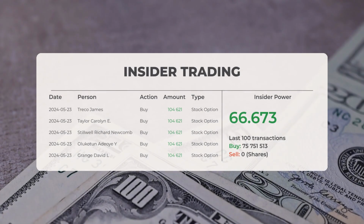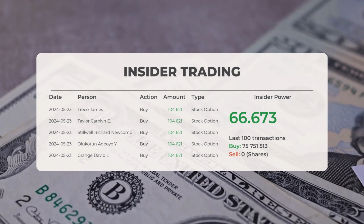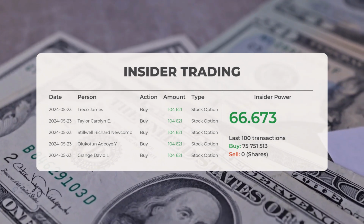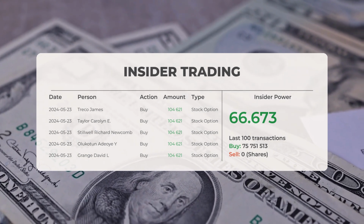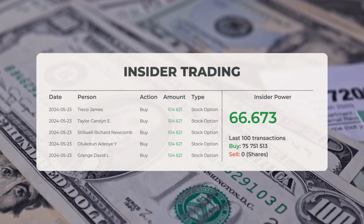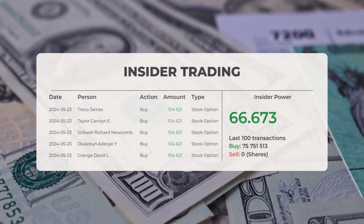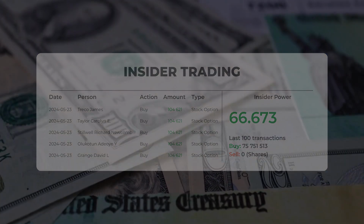The combined average rating for Tonix Pharmaceuticals from various analyst sources is neutral. The most recent insider trade for this stock occurred over 3 months ago. The latest transaction took place on the 23rd of May, 2024, when Treco James executed an insider purchase of 104,621 shares of stock option.